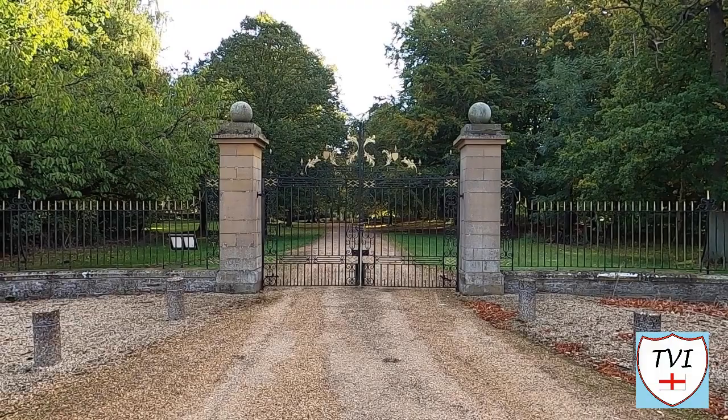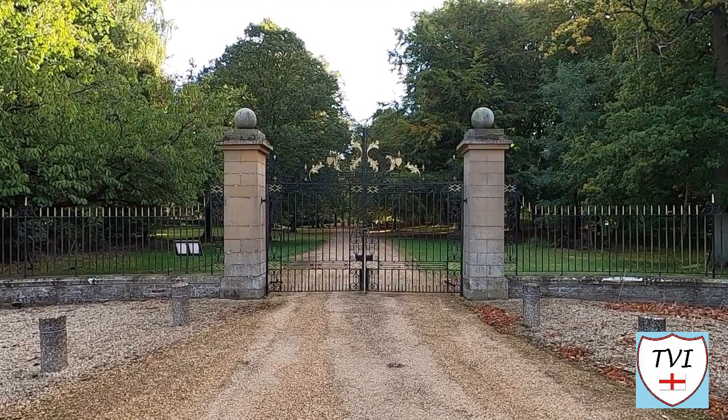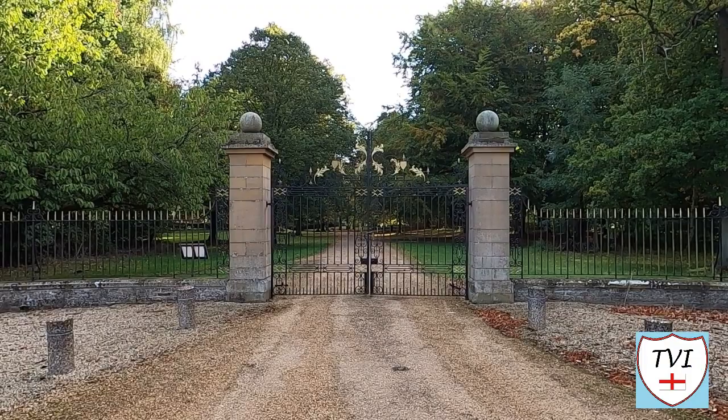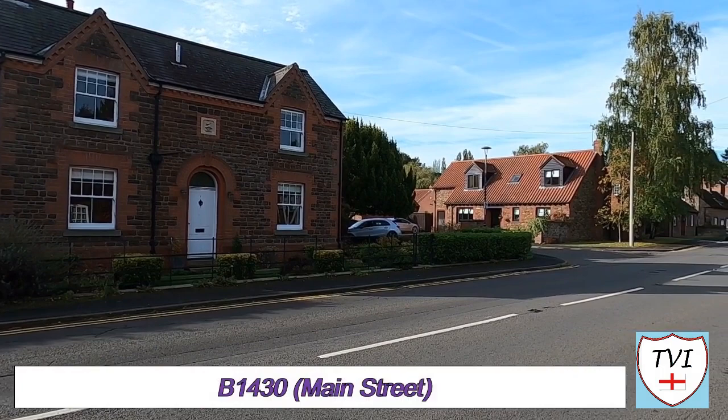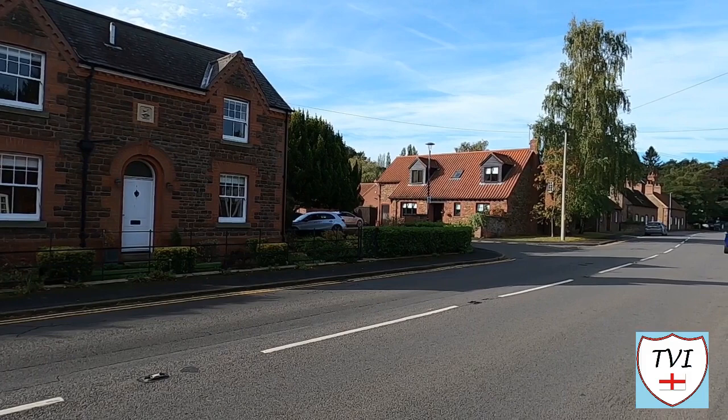These are the gates you'll see almost immediately as you enter Normanby. The hall is literally just behind these. The Normanby estate has had a famous resident in recent times. That would be Samantha Cameron, the wife of the former Conservative Prime Minister David Cameron, who grew up on the estate. Let's have a little look around Normanby village before we go back to Burton.